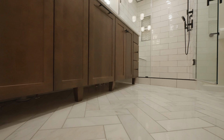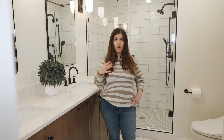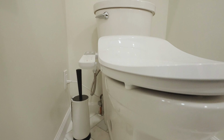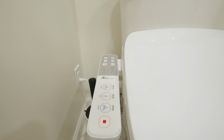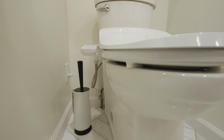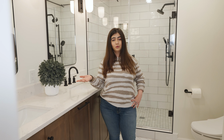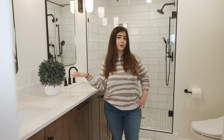Another feature of this bathroom is having a bidet, which is becoming a little bit more popular in America right now, but a lot of Eastern European countries, and honestly most of Asia, have bidets, and it's a really nice hygiene feature to have in your household. So that could be something that you might want to add to your list on your renovation.